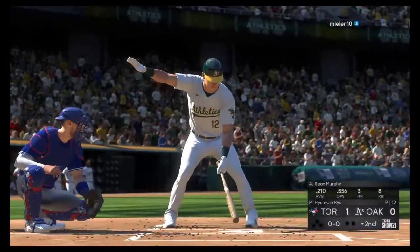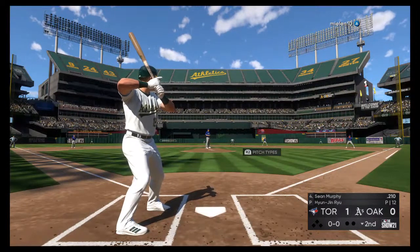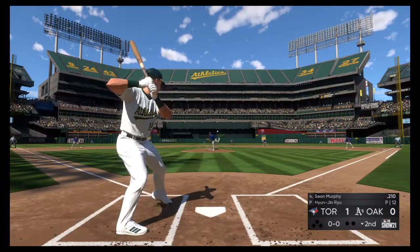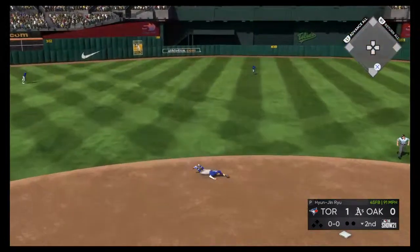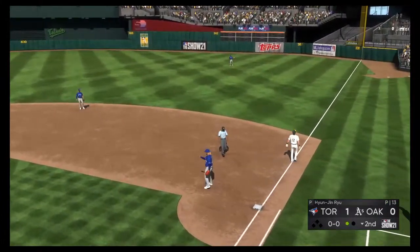Leading off the inning, it'll be Sean Murphy as they'll look to spark the offense and even things up. Ryu steps into his windup. Here's the first pitch. Hit hard up the middle. Oh, look at the dive. The throw. How about that?